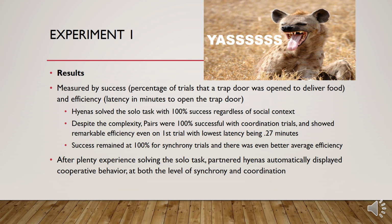Despite the complexity, pairs were 100% successful with coordination trials and showed remarkable efficiency even on the first trial, with the lowest latency being 0.27 minutes. Success remained at 100% for synchrony trials, and there was even better average efficiency. Thus, after plenty of experience solving this solo task, partnered hyenas spontaneously displayed cooperative behavior both at the level of synchrony and at the level of coordination.